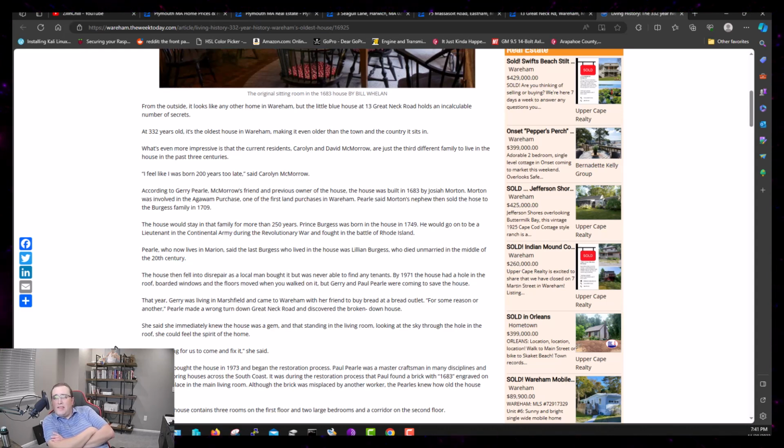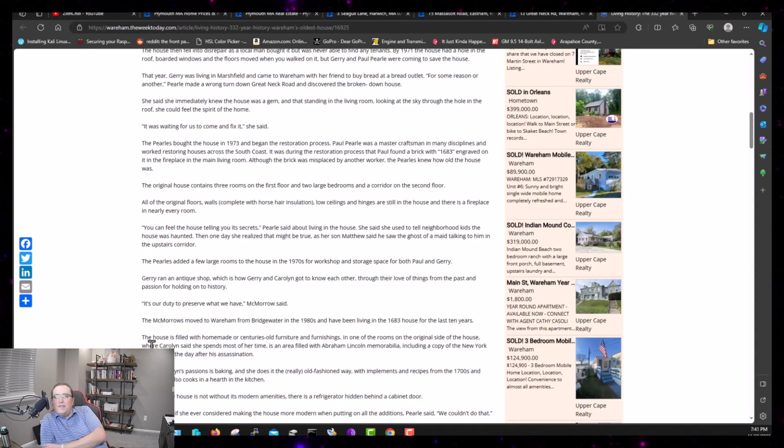The Pearls bought the house in 1973 and began the restoration process. Paul Pearl, a master craftsman in many disciplines, worked restoring houses across the South Coast. It was during the restoration process that Paul found a brick with 1683 engraved on it in the fireplace in the main living room. Although the brick was misplaced by another worker, the Pearls knew how old the house was.